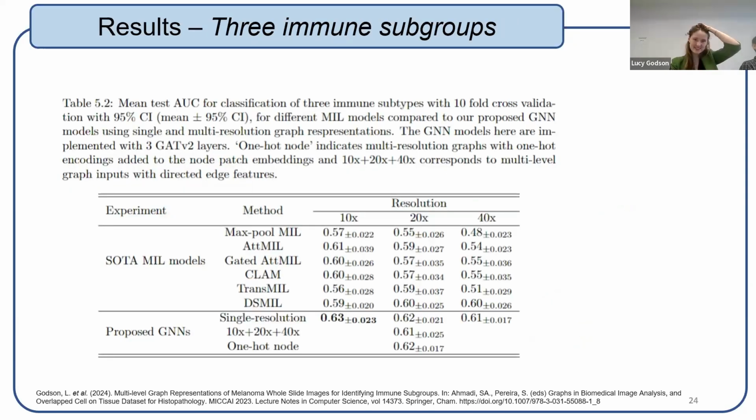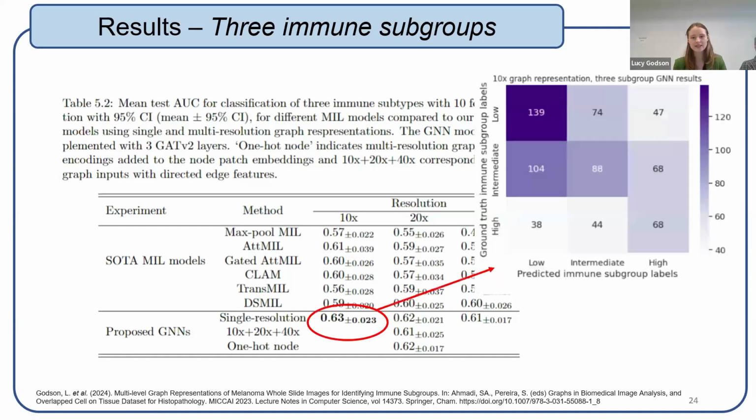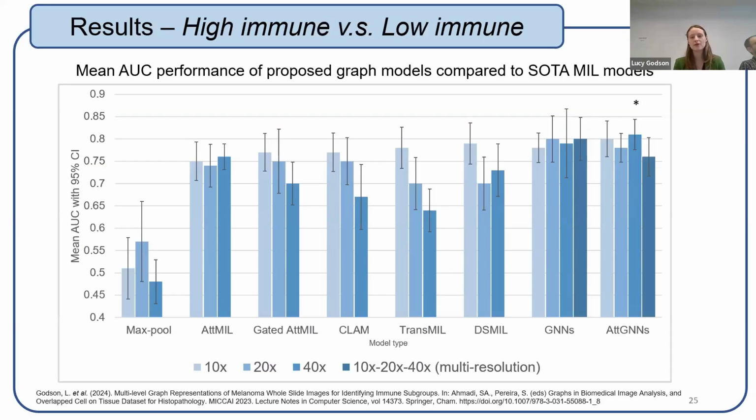So again, we tried to classify the 3 immune subtypes. What we found was that using the graph neural networks with the graph representations did lead to a small improvement in the mean AUC. But as you'll notice, it's not a groundbreaking classification AUC. There was again a lot of misclassification between the intermediate and low and the intermediate and high subgroups. But when we simplified the problem and looked at the high and low immune subtypes, we found that the graph neural networks with the graph representations tended to outperform the MIL models that we previously used for classifying patients into the high and low immune subgroups.